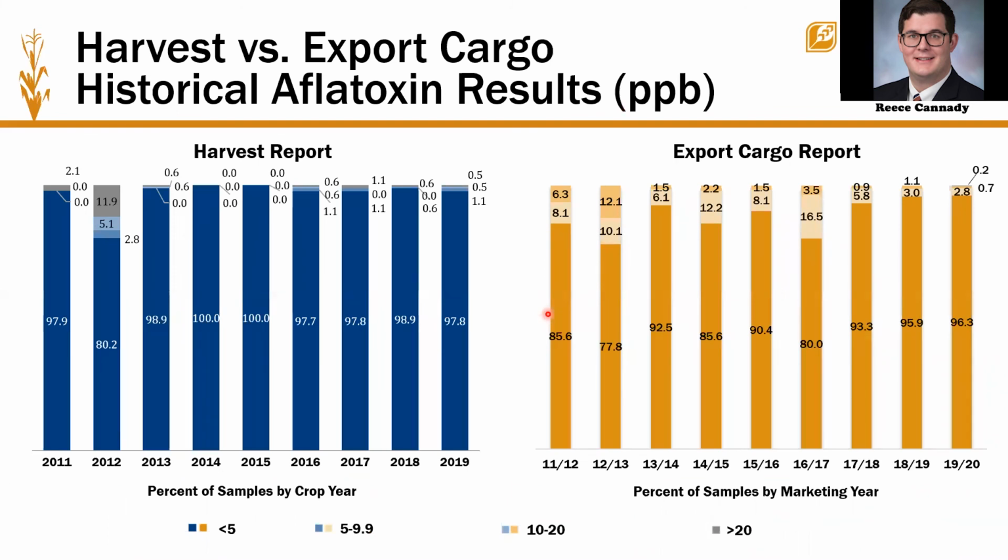So comparing the harvest and export cargo report just to see how much of it develops during storage. Again, we see a pretty good job done by elevator managers around the country. We see it year in, year out in their ability to manage aflatoxin.